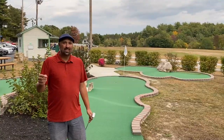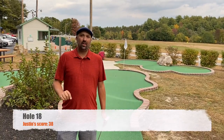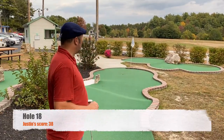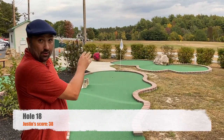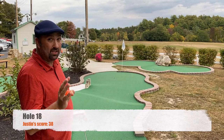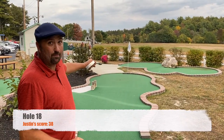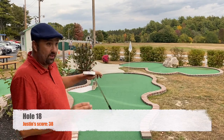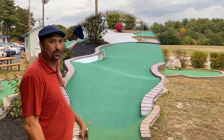And here we are at the classic finishing hole. An ace is certainly doable on number 18 here at Tabor's. It looks like a straight shot. It's got a couple of ridges to go over, both of which will kick the ball back to the right. So what you're trying to do is miss the hole just to the left, hit off of that cement barrier where the walkway is within the last foot to 9 inches or so, and it'll come right back at the hole.